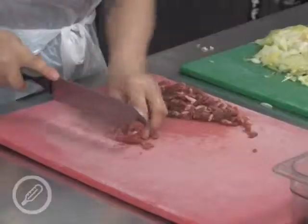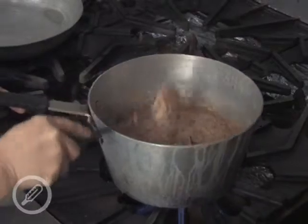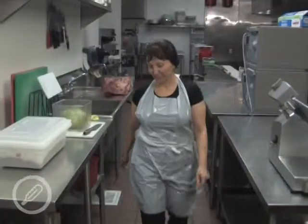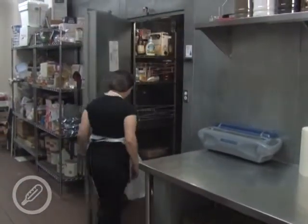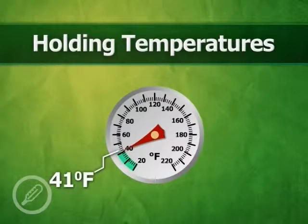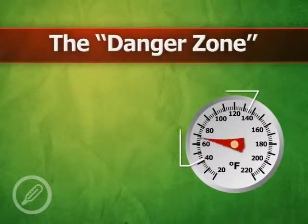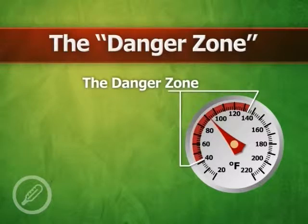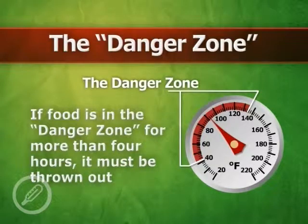Certain foods, such as meats, cooked rice, and beans, are more likely to support the growth of bacteria and cause foodborne illness. Because of this, it is important to hold these foods at a sufficiently high or low temperature. To minimize the growth of bacteria, food must be kept at less than 41 degrees Fahrenheit or more than 135 degrees Fahrenheit. The temperature range between 41 and 135 degrees Fahrenheit is referred to as a danger zone. If food is in the danger zone for more than 4 hours, it must be thrown out.